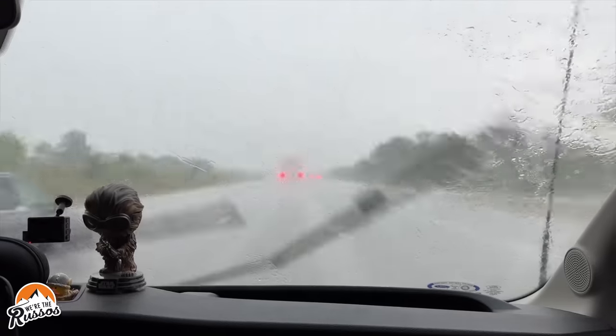Not sure if you can hear me, but the rain is really coming down and I'm so glad that Joe's driving, but also very glad that he is not riding today. It's been quite the drive so far.